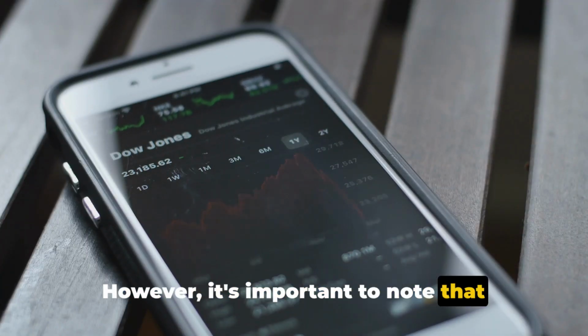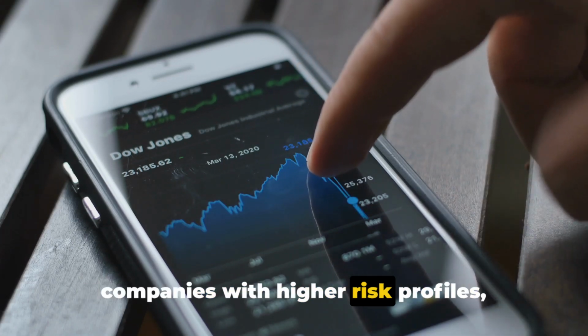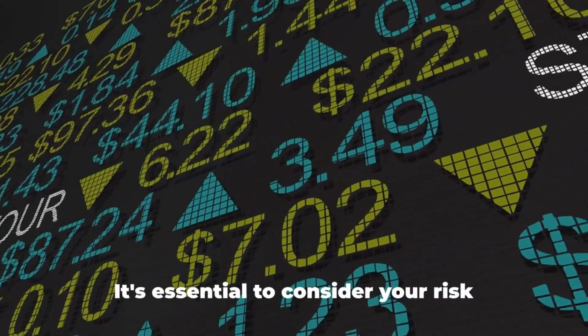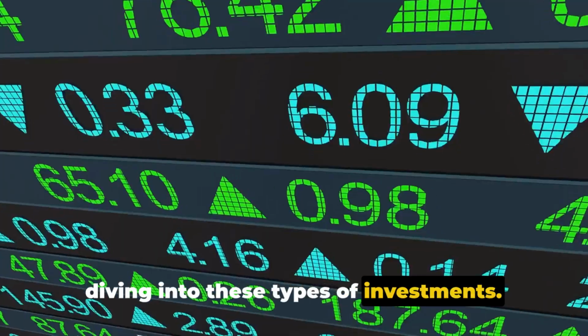However, it's important to note that these rewards don't come without risks. High-yield dividend ETFs often focus on companies with higher risk profiles, meaning they may be more susceptible to market volatility and economic downturns. It's essential to consider your risk tolerance and investment goals before diving into these types of investments.